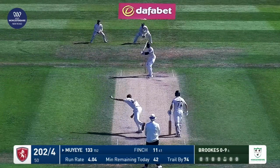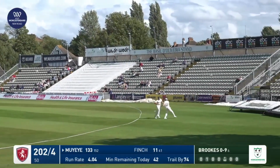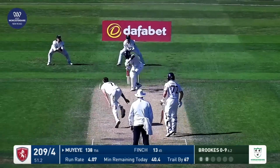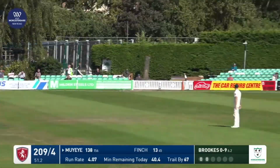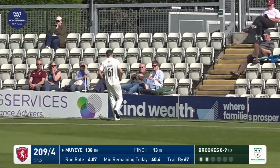And that's short. Muyeye has top-edged it, and he's got away with it. Oh my goodness! You have to laugh, don't you, Bruce? It's a single dropped into the offside by Tuanda Muyeye. Oh, and that's a rash throw, and that might even go for 4 overthrows. And Tuanda Muyeye doesn't need any help.